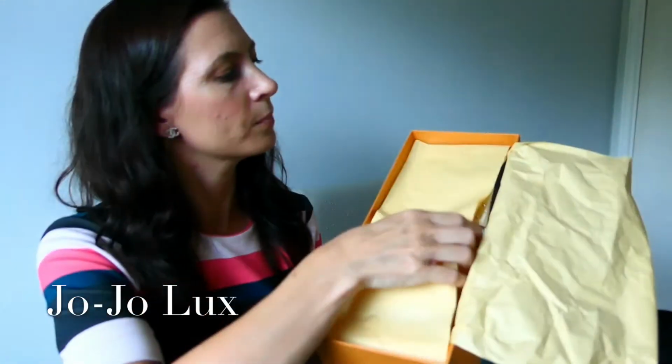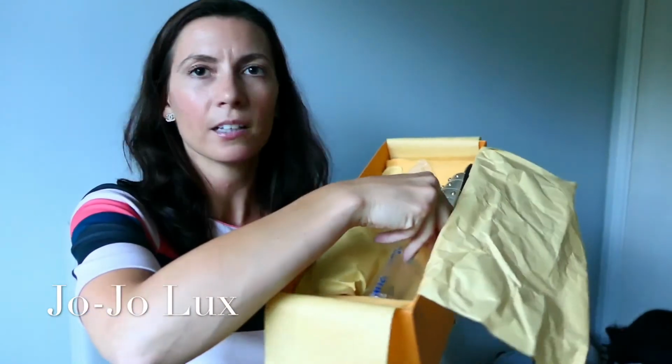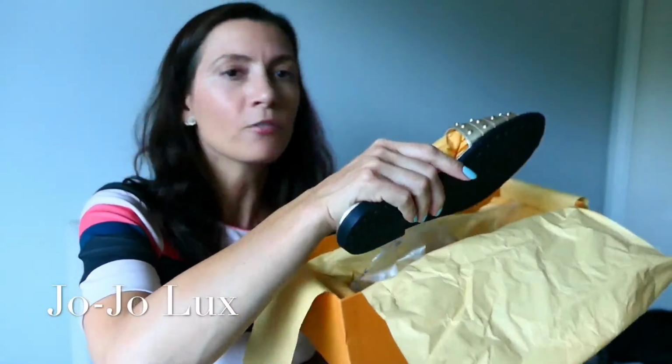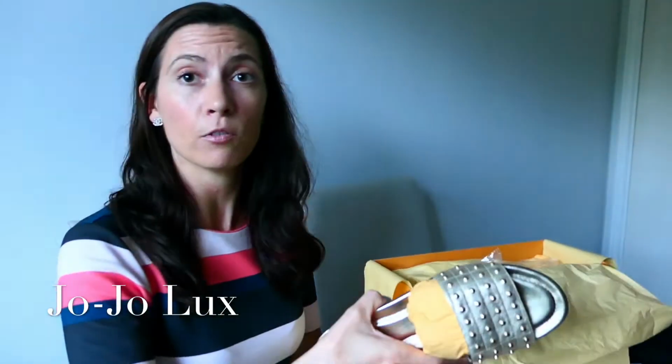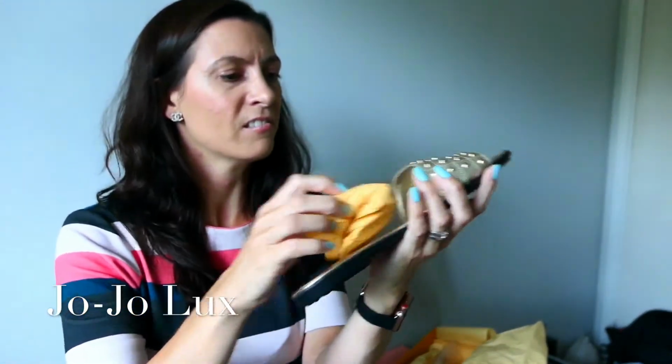And here they are. I've been after some sliders and I just thought that these might be stylish but also really comfortable. I'm after comfort. Do you know when you're in your 40s, don't you? Look. So here they are. So these are in the gold.